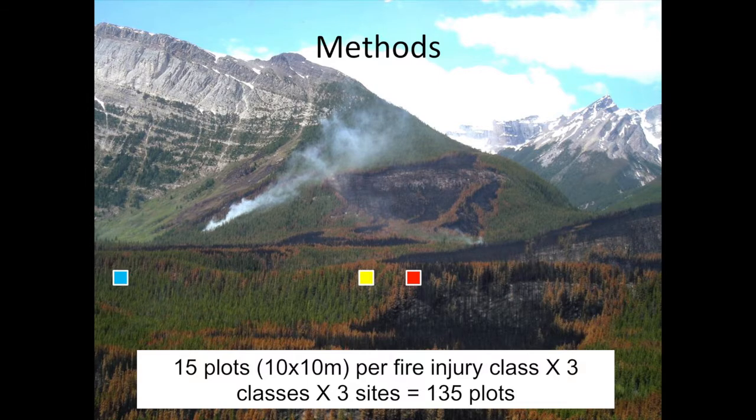Just to give you a really quick overview of the methods, there are a lot more details associated with this, so let me know if you have any questions. But I set up 15 10 by 10 meter plots per fire injury class at each of those sites. I had 3 fire injury classes: unburned, low, and moderate.